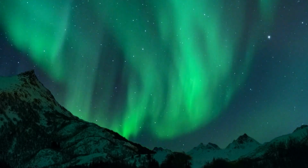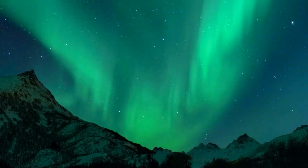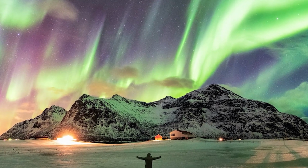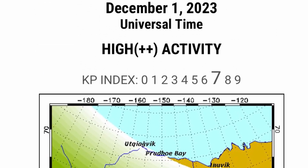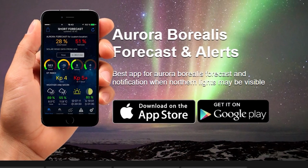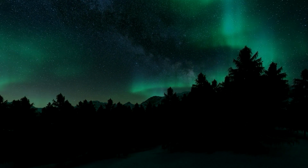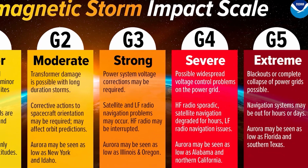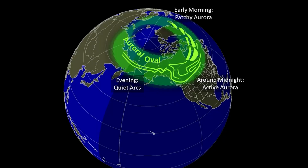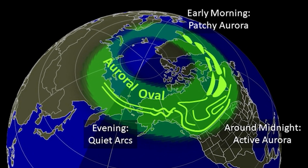Moving forward, leverage some handy online tools to pinpoint optimal viewing locations, along with the best time and date to witness the Aurora lights. Explore resources like Aurora Forecast, Aurora Service, and Aurora Alerts, offering real-time maps, alerts, and predictions for Aurora activity. These tools also provide insights into the geomagnetic storm level, the K-index, and the Aurora Oval, essential indicators of the Aurora light's intensity and location.